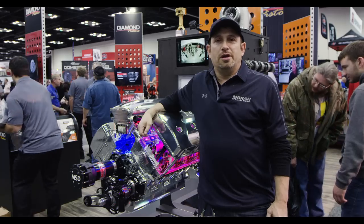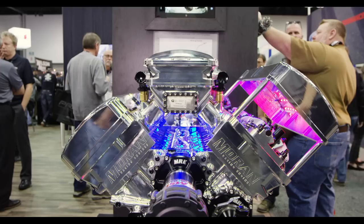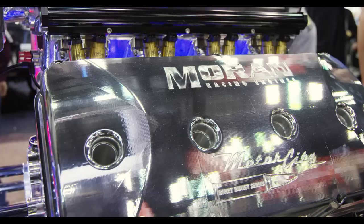I'm Mike Moran, and this is my 5.3 Hemi I built from scratch. We designed this motor from scratch at MRE, based it off of all my racing knowledge over the past 20 to 30 years. And we just started with a clean slate and didn't have anything in mind other than making a perfect engine. And this is what we came up with.